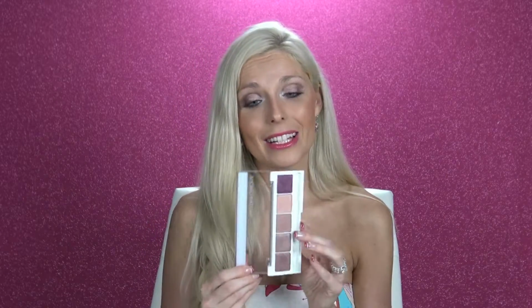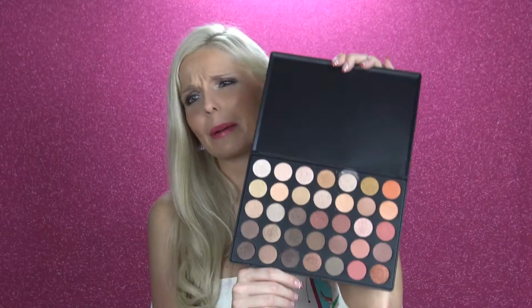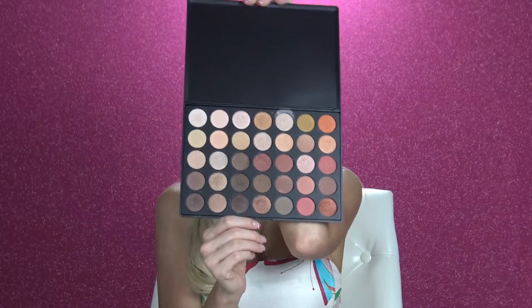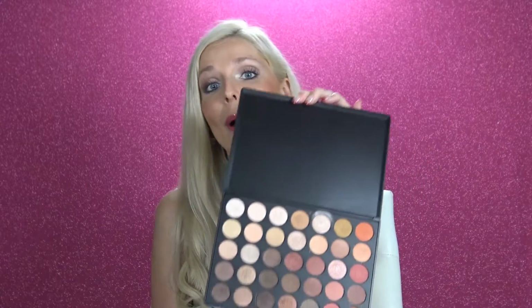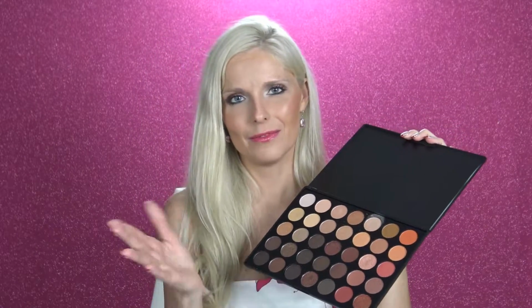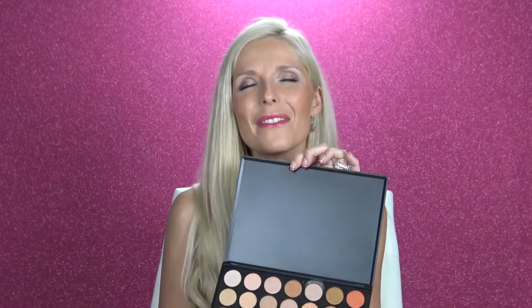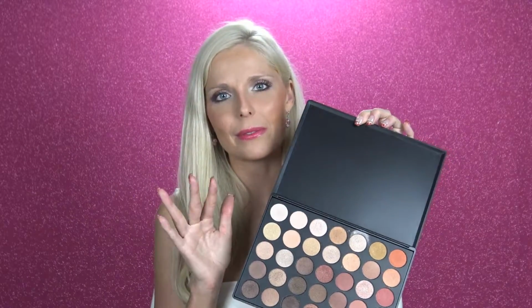So my ride or die palette would be the Natasha Denona, but an alternative for you guys would be the Morphe palettes. You get 30 eyeshadows for $22 or 23. It might be $22.99, but you get 30 eyeshadows. I have it in the 350S because of the shimmering eyeshadows, but they make it in neutrals and all kinds of flats and frosts. But my alternative would definitely be the Morphe, because for $23 you get 30 eyeshadows. But my ride or die, hands down, would be Natasha Denona, because her eyeshadow palettes are just incredible.